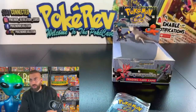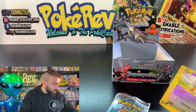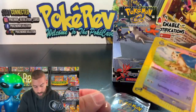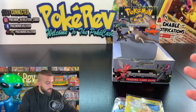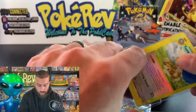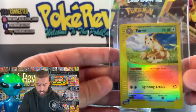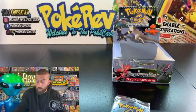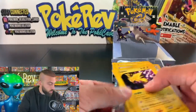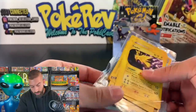Even the non-holos are really awesome to get out of here. The reverses, like some of the reverses, again, are worth hundreds of dollars. Like that Arcanine, that's a huge hit in reverse. So many awesome ones. You can get all the holos in reverse as well, so you got to think that. The set is huge. So even a reverse could make the whole pack worth it, depending on which one you get. Tommy M going in.